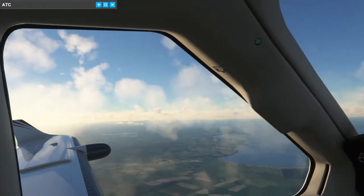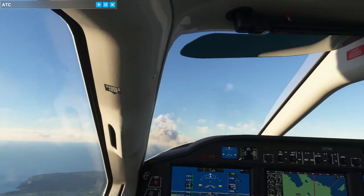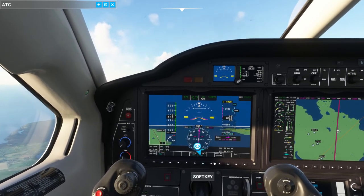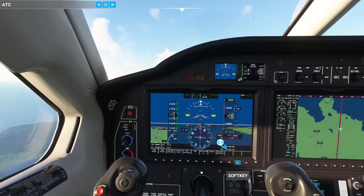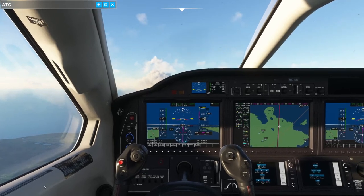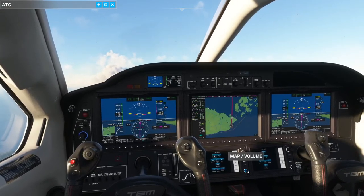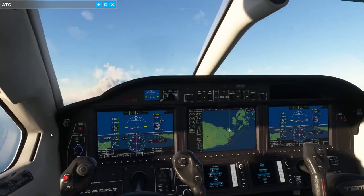Does look really cool. There we go. So we've got a tailwind at the moment, which is fantastic. It should add on plenty of speed as we start gaining up there. Got an aircraft up over there heading towards, I guess, Inverness? Probably over that way-ish. Oh no, Inverness would be back down here, wouldn't it?